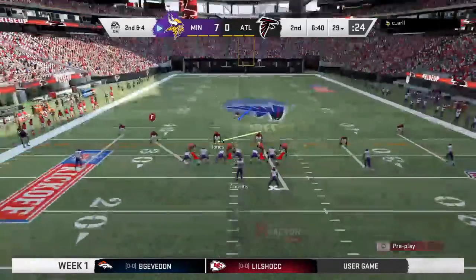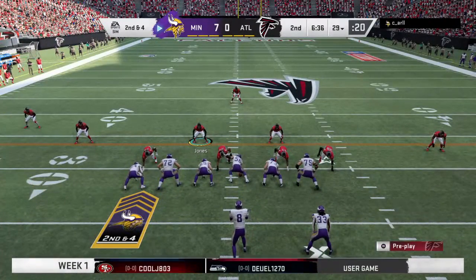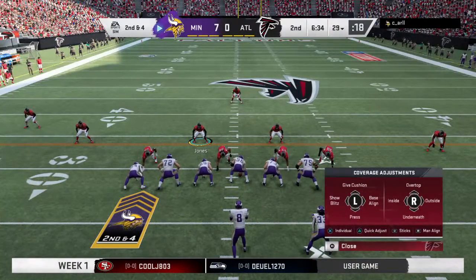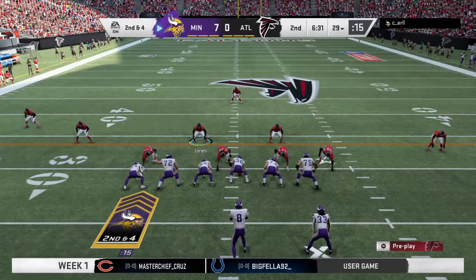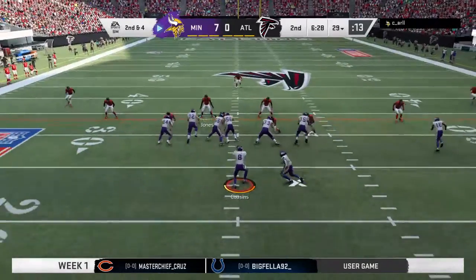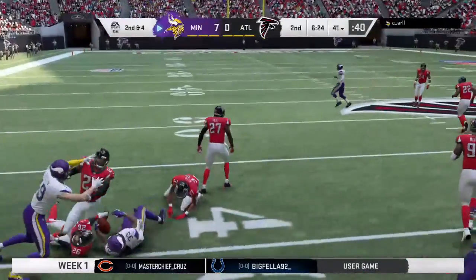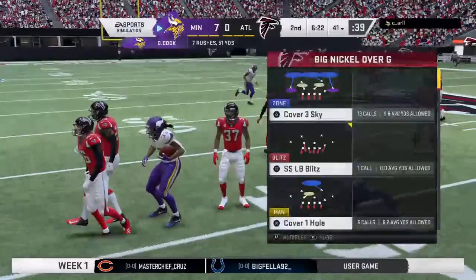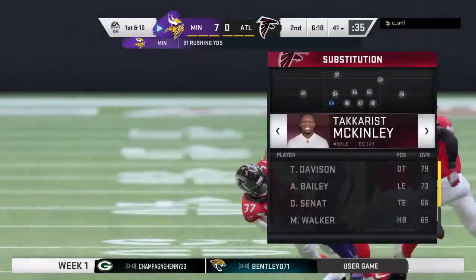The last run got 6, now 2nd and 4. Cousins gives way to Cook. He'll have a first down past the 40. And finally, down at the 41-yard line. 12 yards there, first down Vikings.